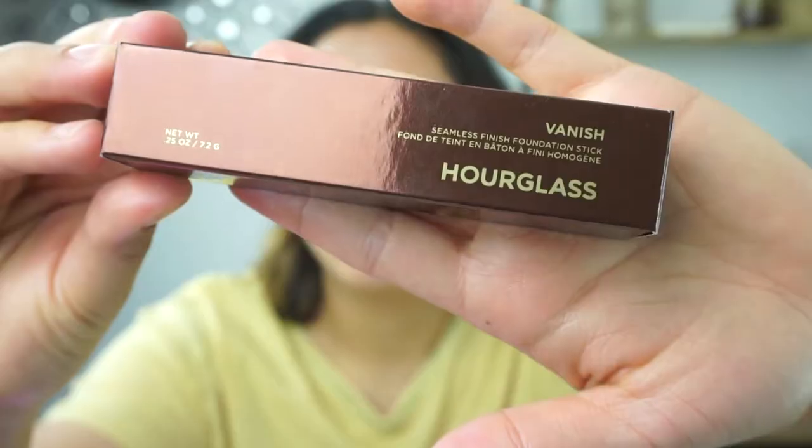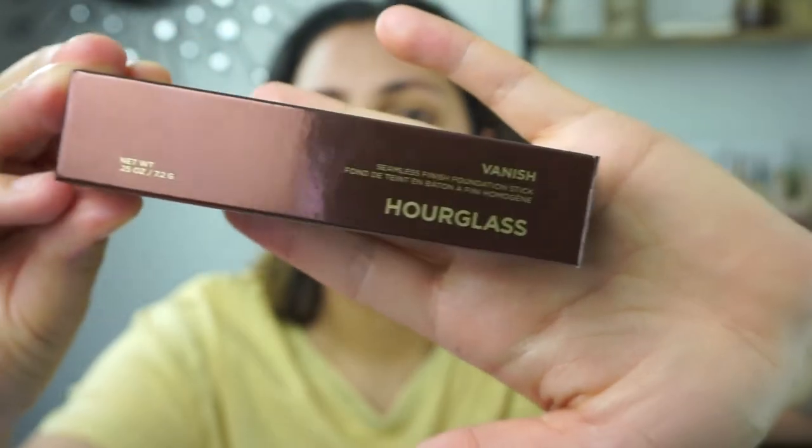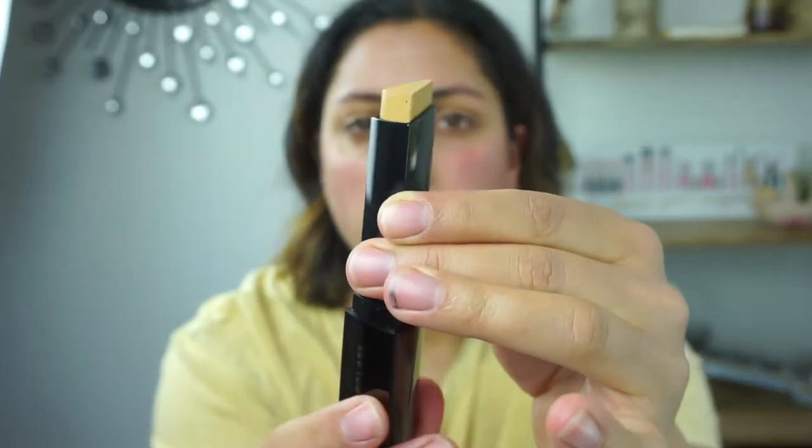So the next product that I picked up from Hourglass was the Vanish Seamless Foundation Stick, and I'm a little bit nervous about this one because I swatched it in Sephora a long time ago, and I put it in the notes in my phone because I knew that I wanted to do this video. From what I put in my phone, I'm the shade Beige, but now that I'm seeing it again in person, it does kind of have an orangey, golden undertone, which I'm a little bit nervous about.